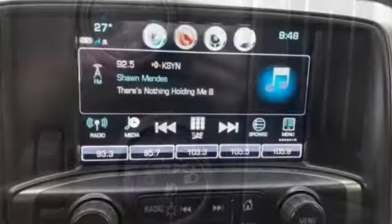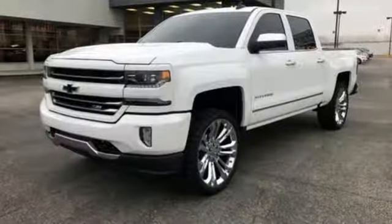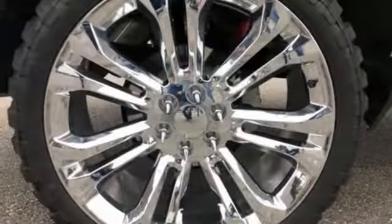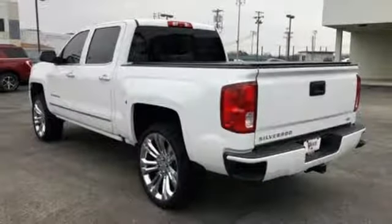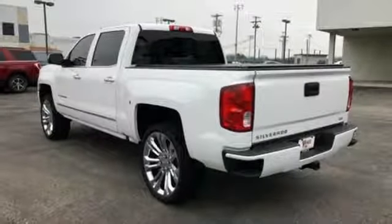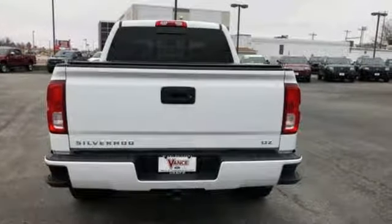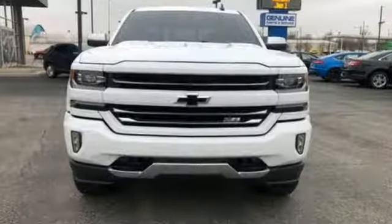External memory control, power tilt-down heated mirrors, front heated leather bucket seats, auto-dimming rear view mirror, Wi-Fi hotspot, dual zone climate control, V8 engine, active grille shutters, electronic shift on the fly, and automatic transmission. Performance, value, durability, Chevy. Experience it for yourself today.